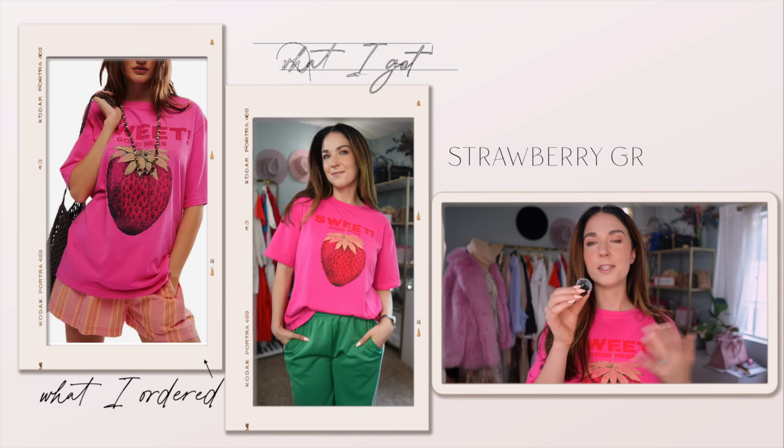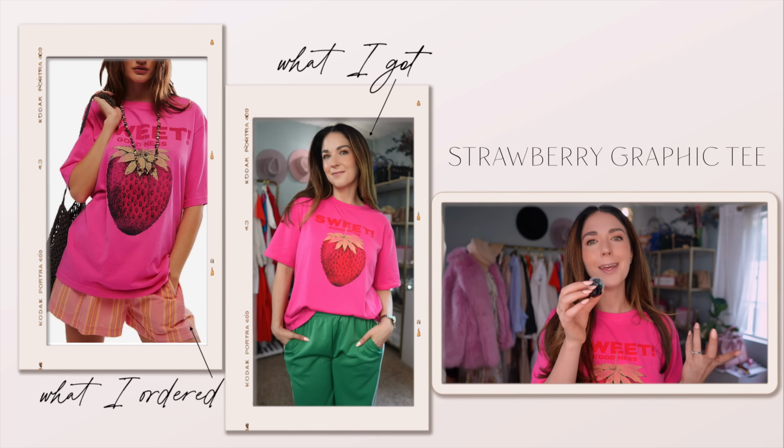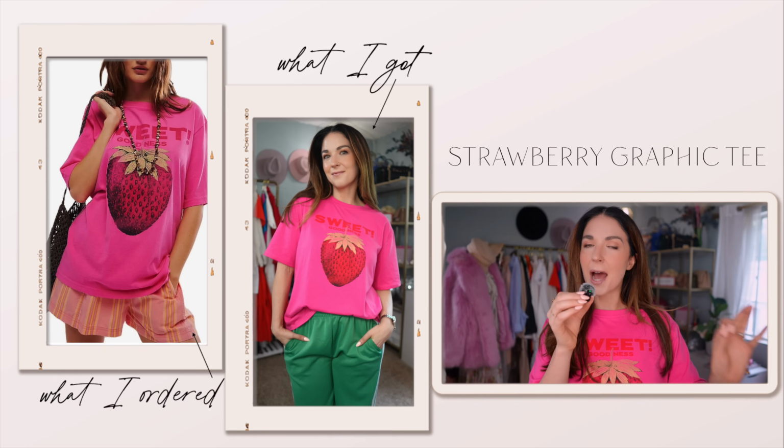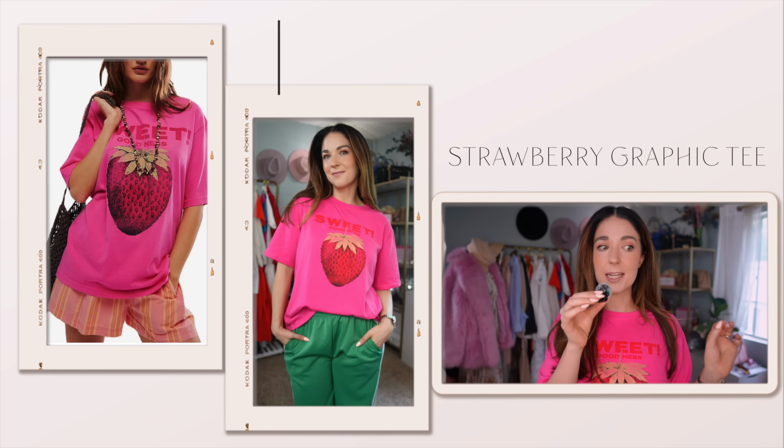First up, this super fun t-shirt that I'm wearing. I've been on the hunt for some new fresh t-shirts. I feel like I've kind of steered away from buying new t-shirts for a while, because there was a while where I was like, I need to calm down on the graphic tees. And I've been a little bit tired of the ones that I have.